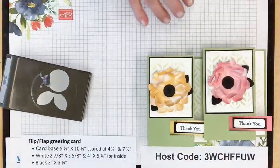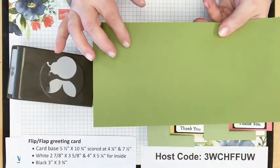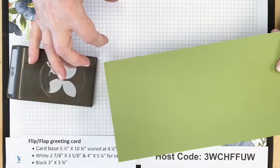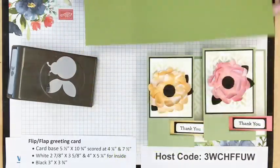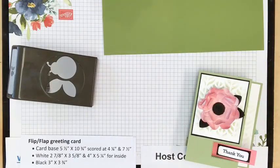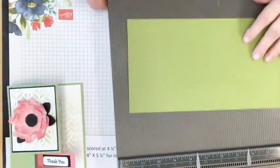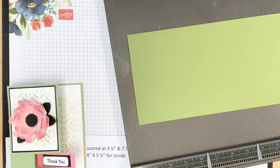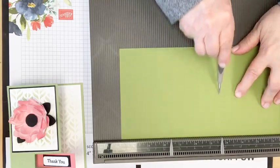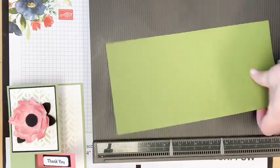All right, so we're gonna go from start to finish. So you can see this is my card base, and you only get one out of an 8.5 by 11 sheet of cardstock, but you have a nice 3+ long piece for scraps. So, all right, so I'm gonna leave that one out. Because I'm gonna bring in my scoring board. And we are scoring at 4 1/4 and 7 1/2. And this is 10 3/4. If I cut correctly, that's my scoring board.